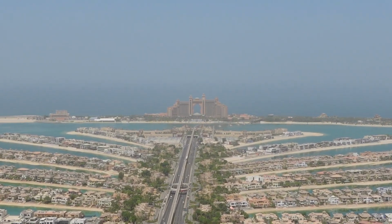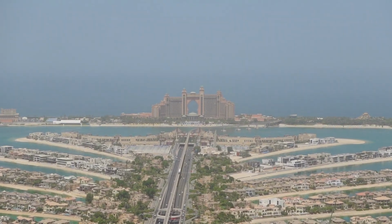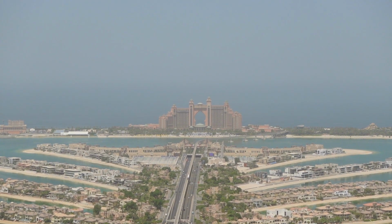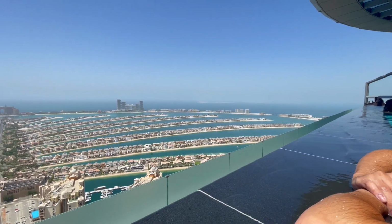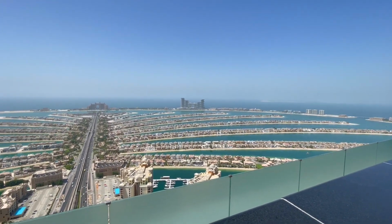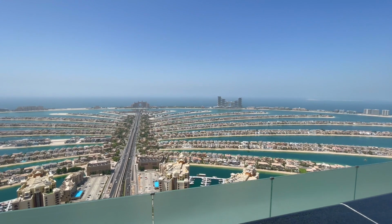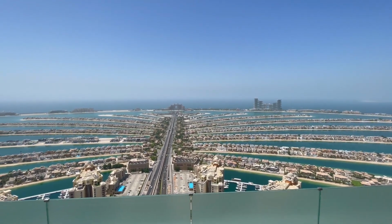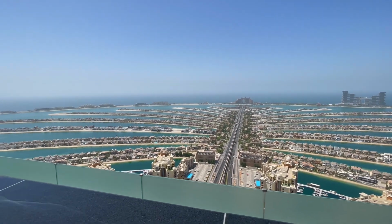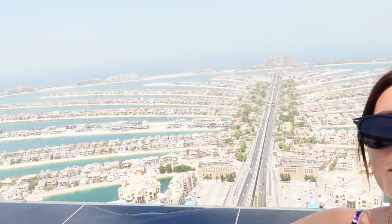We learned really quickly that because of this, if you're in one area of the palm and need to get to another area, there's a high chance that you likely have to drive a bit in one direction and then pull a U-turn to go back the other way, since there are so limited roads of where you can go. What's super cool about this is that the Atlantis Hotel and Water Park is at the tip or the top of the palm. I feel like this is the main attraction of this side.